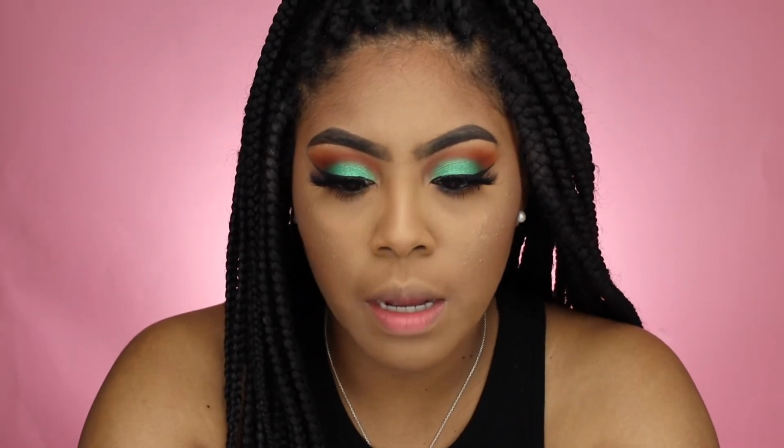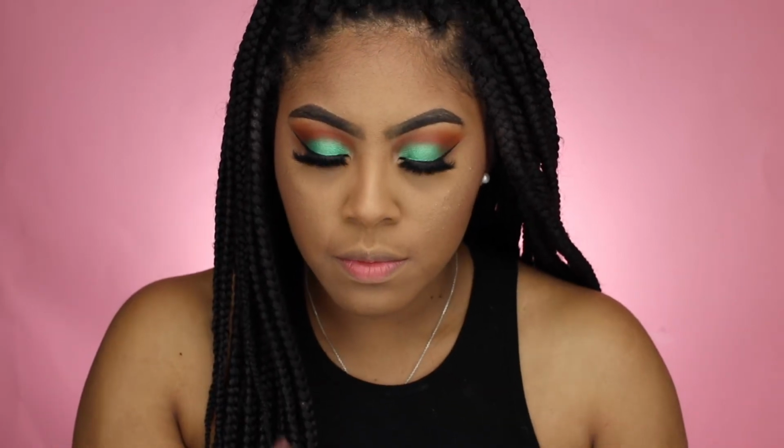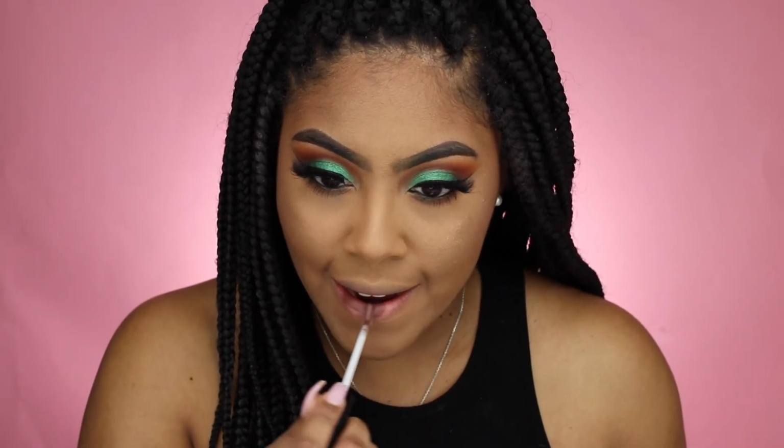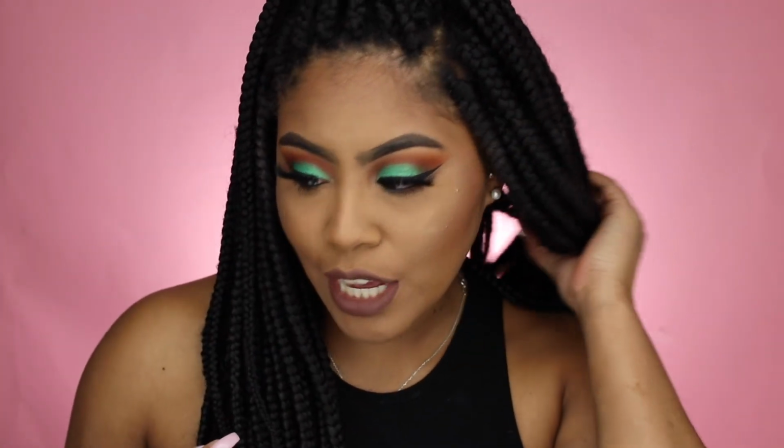And then I think the last thing I'm missing is lipstick. So I'm gonna pick a color from Black Radiance Perfect Tone Matte Lip Cream, and I'm gonna be using the color called Naughty Brown. So I'm going to put this on to kind of put together the whole look. And this is the finished look using my Black owned makeup brands for jumping into fall.